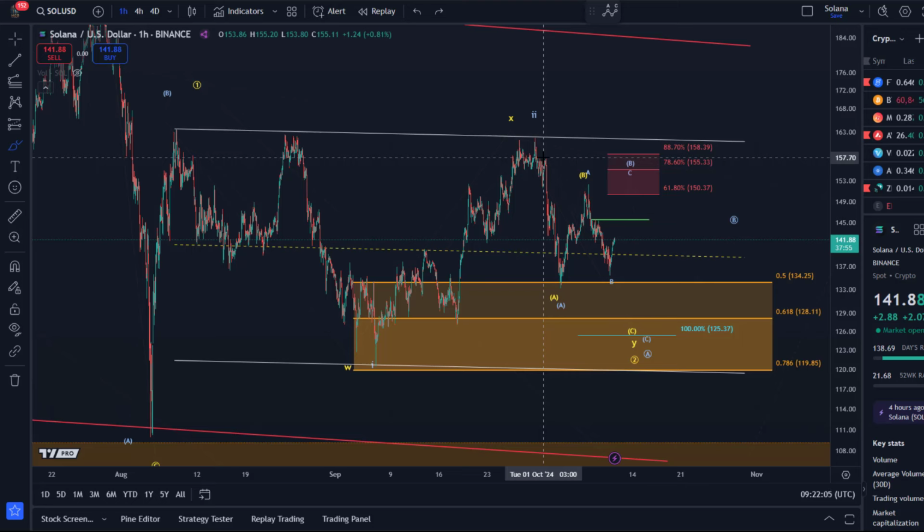So that's pretty much it. The levels should be very clear. Obviously, needless to say, a break below the low from yesterday, which was located here around $135.50, could indicate that we are heading towards 125, which is the next key level below. That's the update about Solana.